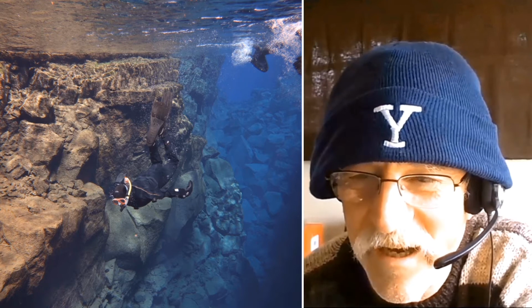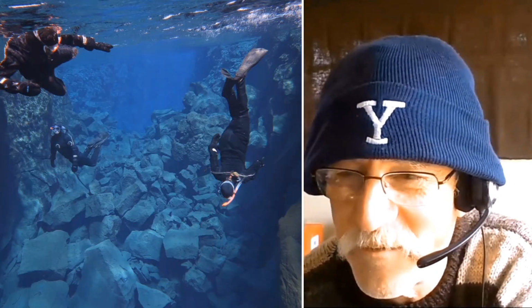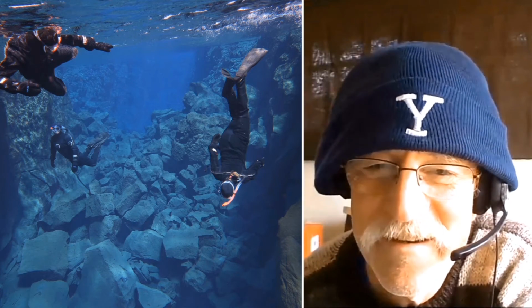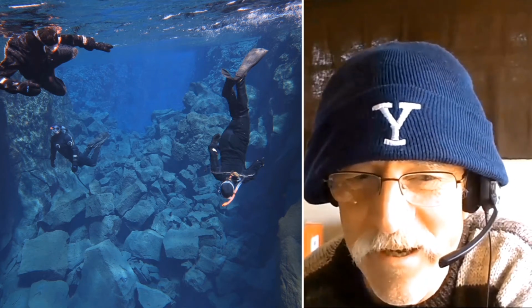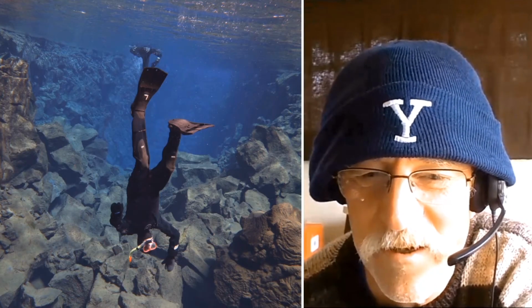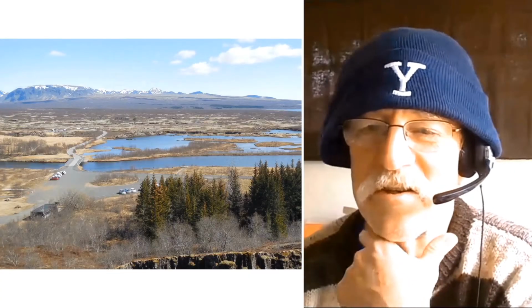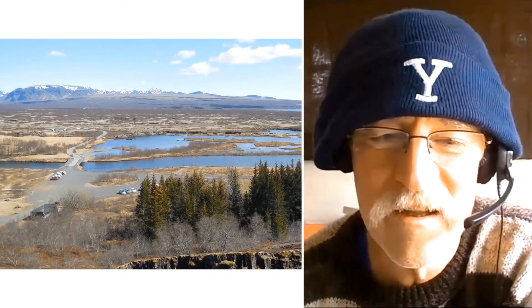It wasn't easy to dive down because we didn't have weight belts on, but if you kicked really hard, you could get down there. And then here's Claire going down. And we had one other guy from Hawaii that was snorkeling with us. I take one more picture heading down. Then this shows what the Silfra area looked like from above.